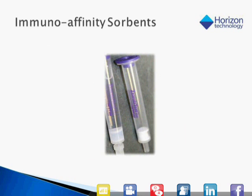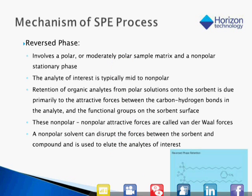The mechanisms are listed here. As I mentioned, one of the primary techniques is reverse phase. It involves a polar or moderately polar sample matrix and a nonpolar stationary phase. And this would be the C8 or the C18 that we saw before. The retention of the analytes from a polar solution onto the sorbent are due primarily to the attractive forces between a carbon-hydrogen bond between the analyte and the functional groups on the sorbent surface. And a nonpolar solvent will then disrupt these forces between the sorbent and the compound, and that's what we use to elute the analytes of interest.